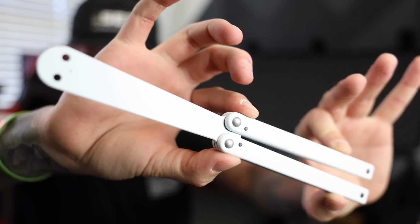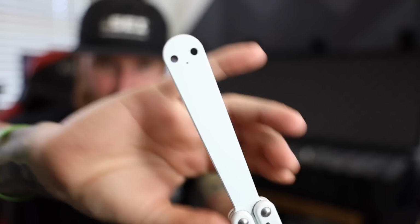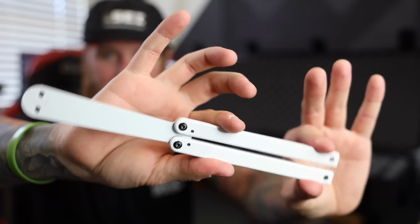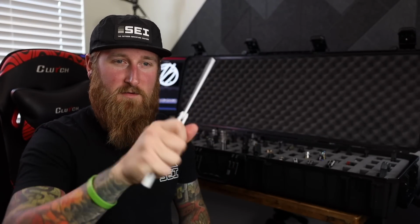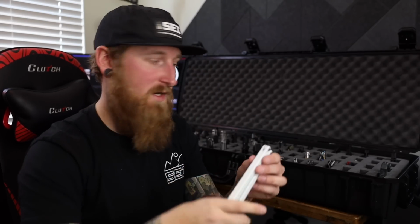You want to talk about really good balisongs though, right here I have a Squiddy Trainer. If anyone is really into flipping balisongs, then chances are you have one of these. Got a little face on there, and it's made out of like PVC. The action of it is actually pretty good. It is light and you're not going to cut yourself. Let's see if I can get an aerial with this thing. Not gonna cut myself. There we go, that was a good one. This is basically what I use to learn different balisong tricks, and I'm not super good at flipping, but it's a good way to learn.